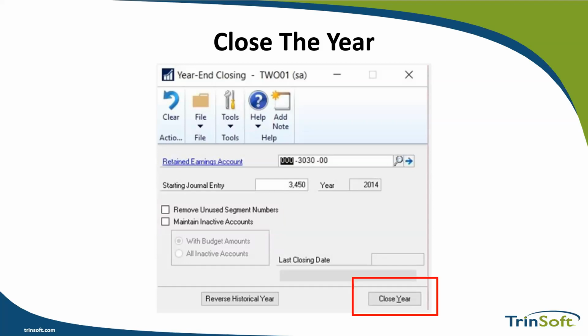And then once you're ready, hit that close year option in the lower right-hand corner and be patient. Depending on the volume of data you have, your processing power, etc., this could take from a couple of seconds to a few minutes. I know a lot of times when people hit this close year, they want it to happen instantly and then they get nervous that something's going to happen.